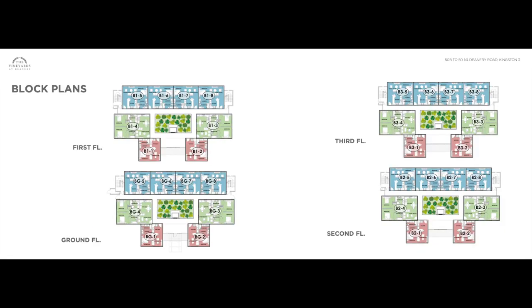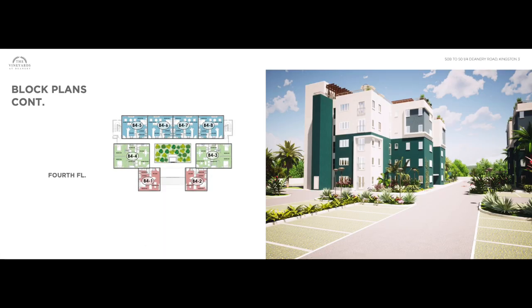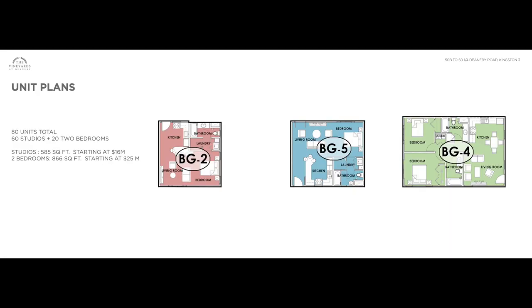Each block consists of 5 levels from the ground floor to the 4th floor, with the red and blue being indicated as the studio apartment and the green as a 2-bed, 2-bathroom. The size of the studio is 585 square feet, starting at $17.1 million on the ground floor and goes up by $500,000 for each additional floor. The 2-bed, 2-bath is 866 square feet, starting at $26.5 million and goes up by $700,000 for each additional floor.